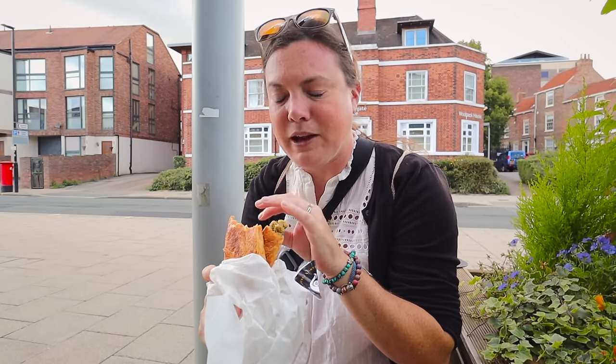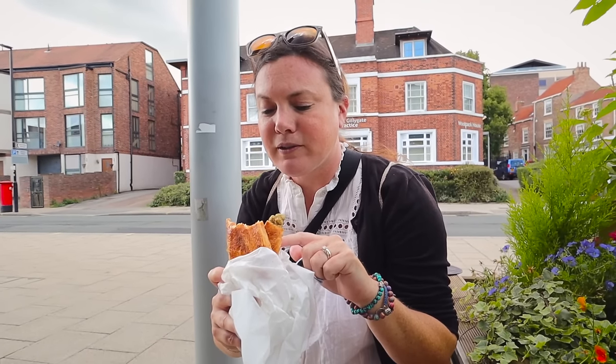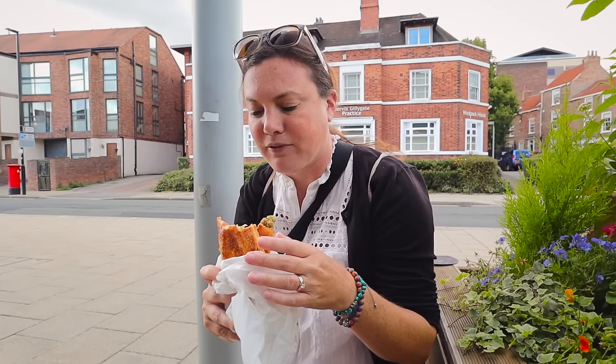But it is a little bit dry, especially when you get a big chunk of turkey, I find it a little bit too dry. I do like the Yorkshire pudding better than Trevor does, and I definitely prefer it as this wrap more so than just sitting on the plate like it was in our roasted Sunday dinner, I guess, what we had a few weeks ago.